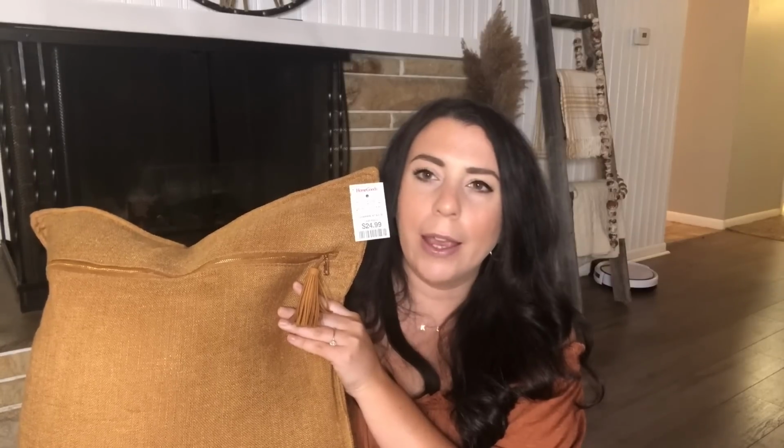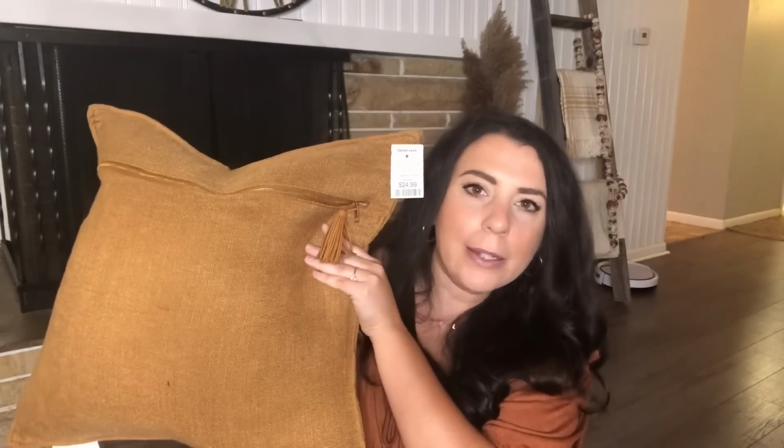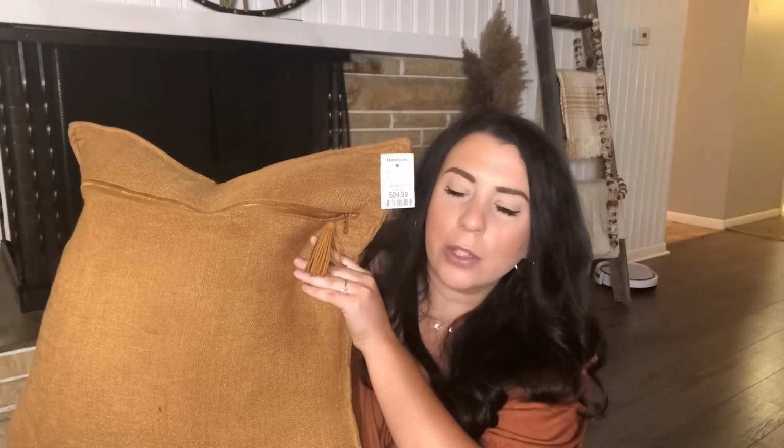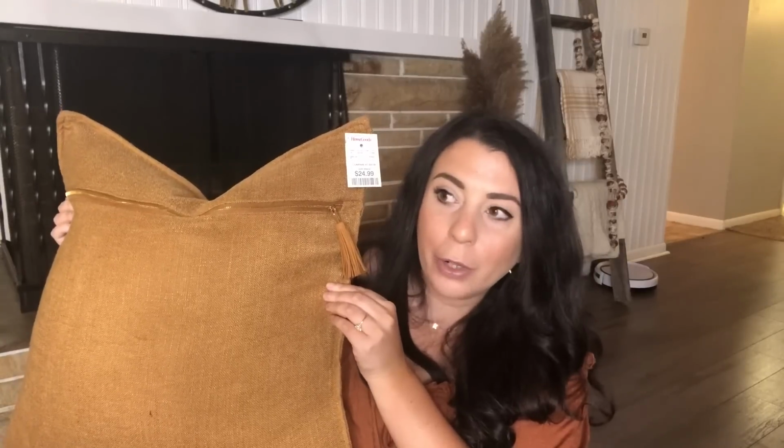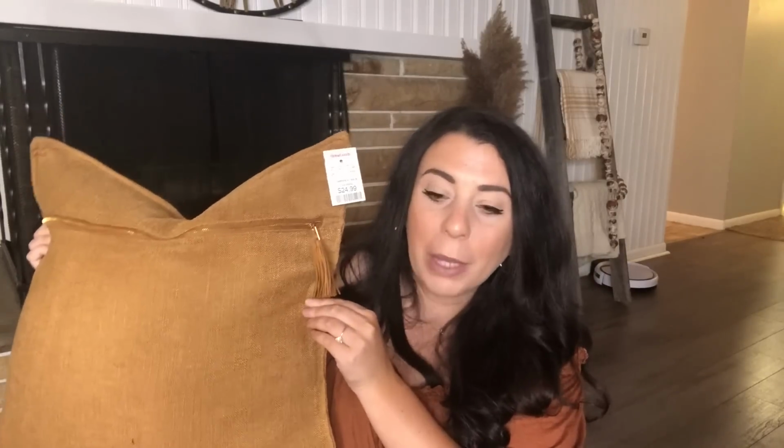I'll probably put it away for Christmas time. Maybe it won't be out during early spring, but I really do like decorating with these more earthy tones, so I know I will get a ton of use out of these 2 pillows. I don't think you can beat $24.99 for 2 big feather-filled pillows. I just think HomeGoods is the #1 place you should look for your pillows.